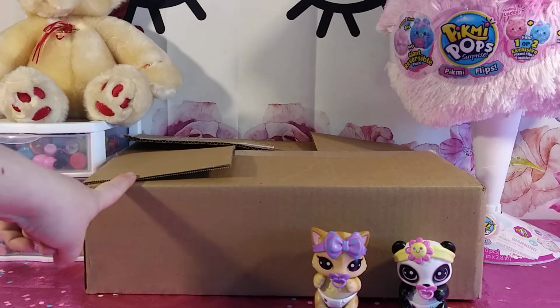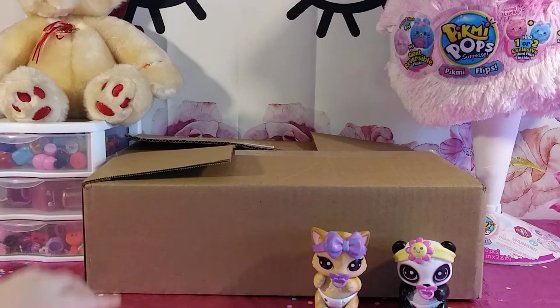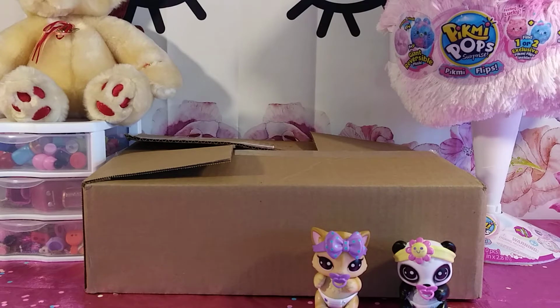I ordered some stuff from the Walgreens website, and I did it two different ways, so I don't know what series is in the box. We know that it's LOL Surprise. I bought like 10 of them. We don't know what series they sent us because it's an assorted one. We had Matt put them in a box for us so that we would not know. But we have a little bit of a surprise first.